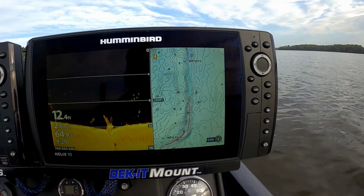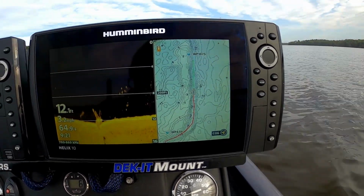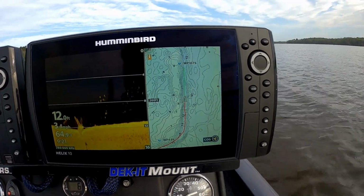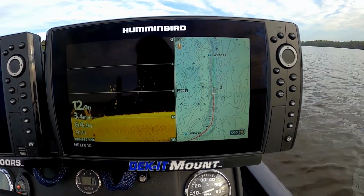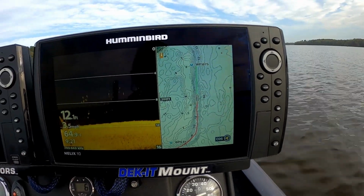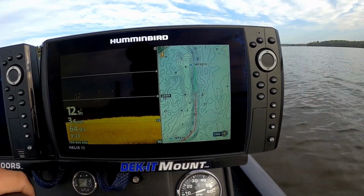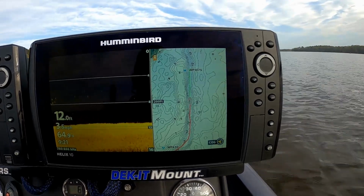Once we get done with that, we're going to go to the areas where we saw the most life, and we're going to see if we can find out what kind of fish they are. And you can see all the fish. There's fish all in this creek channel right here. But we're right at the mouth of this creek, and we're going to just follow this creek channel all the way back into this cove and see what we see in here.